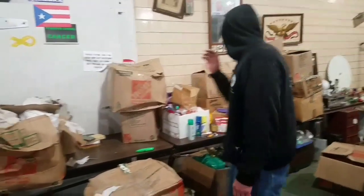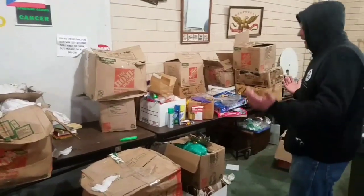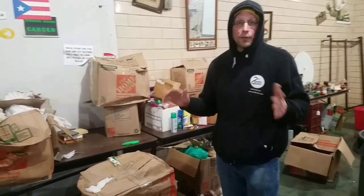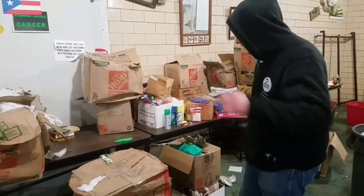$125 and 12 boxes right here that we haven't opened. There's more boxes in the back still. So many boxes and so many great things. Mike's sick of going through this, but it's so awesome. So I got Magic Mike here today.